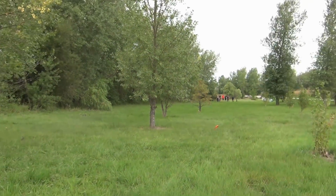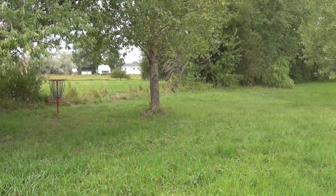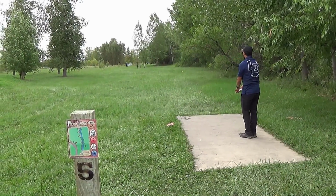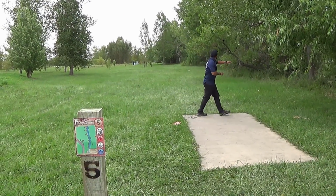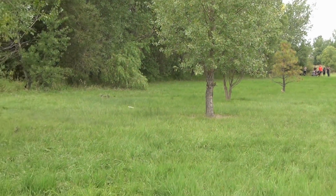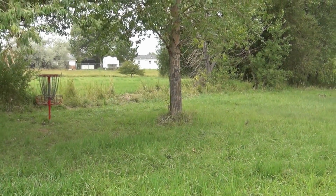Yeah, fortunately on this hole, Mark, he caught those trees and kicked down pretty hard. Yeah, he'll still have a putt, but fortunately on this hole you can see there's a lot of rough right behind the basket between it and the river. There's not as much of that rough on some other holes. So you can hit the basket and still roll in the river, but it's not as easy to do as on hole 6, the next hole, or even hole 9.